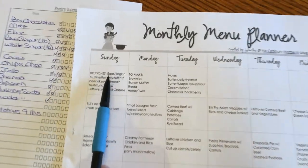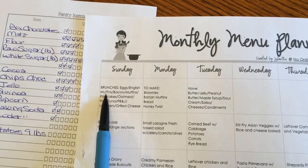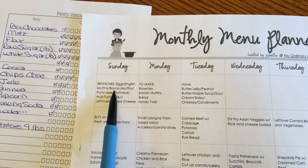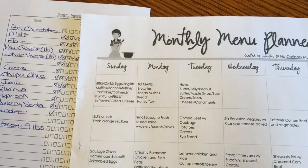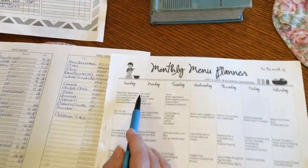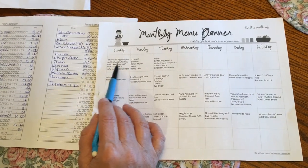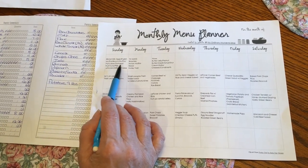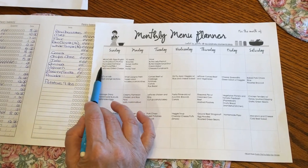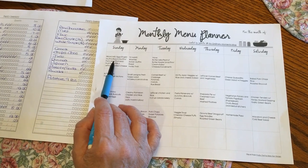For brunches, we can have eggs, English muffins, because I have 2 packs of those in the refrigerator and in the freezer. I have bacon. I have how many packs of bacon? I have 2 in the freezer. I'm going to be making banana muffins. We have pancakes. We can have oatmeal, fruit, tuna, peanut butter and jelly, leftovers, grilled cheese. These are just our brunchy, whether we feel like breakfast or like a light lunch that day.